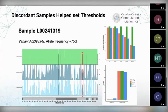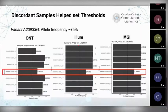But there was one case where we had coverage. We just had a variant that was being detected in one of the technologies and not in the other two. And when we looked closer into it, we realized that this position had a variant allele frequency of 75%. So 75% of the reads more or less carried the variant, whereas 25% didn't. And this was fairly consistent across all three technologies. So you can see here, I'm showing this one sample, all of the variants that it had. In Illumina and MGI, it's very consistent, and most of the variants had a variant allele frequency of 1 or 0.98, which means that almost all of the reads carried the variant. But this one particular variant had 0.74 in Illumina and then 0.749, which is actually 0.75, in MGI.